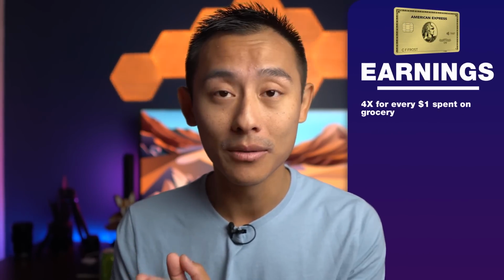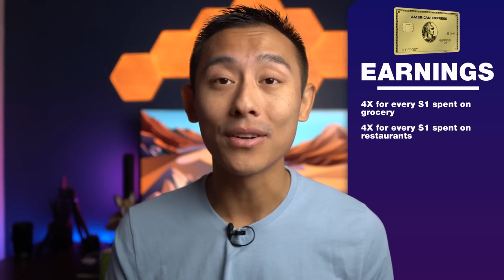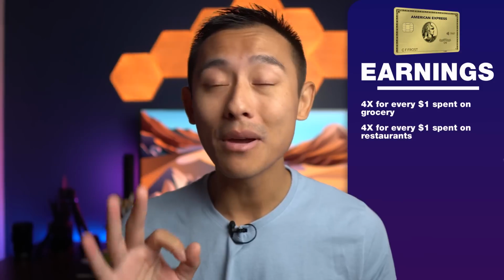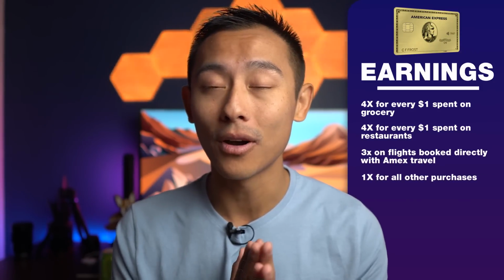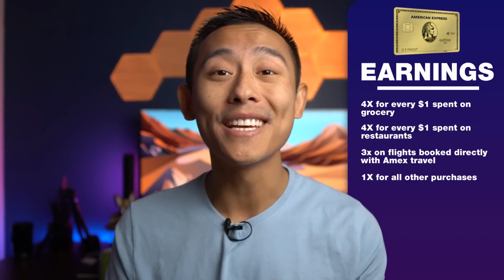Now, what I love about this card are the earnings. You will earn 4 membership reward points for every single dollar that you spent on grocery. You will earn 4 membership reward points for every dollar you spent at restaurants, and 3 membership reward points for every dollar that you spent on travel booked directly with Amex Travel, and 1 membership reward point for all other purchases. Where this card absolutely crushes it is in the credits category.